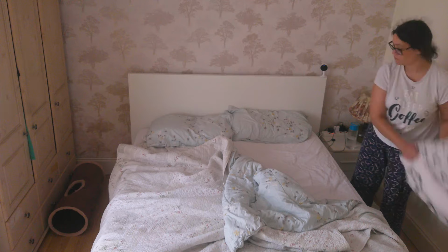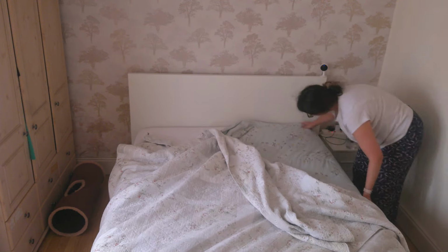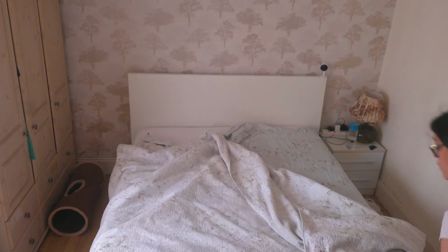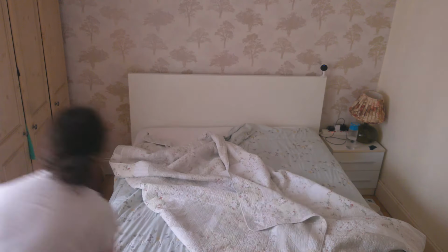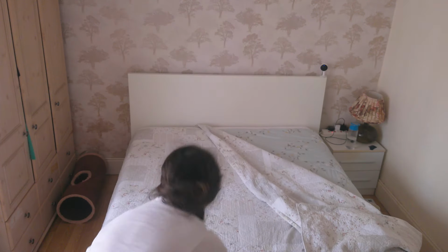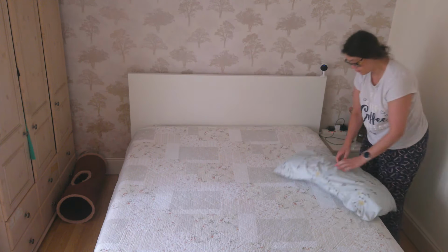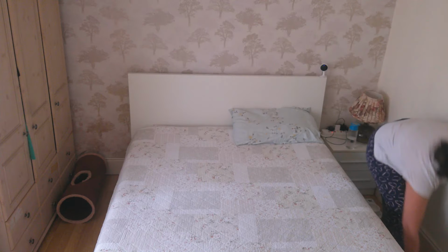Then I go to my bedroom. I didn't need to change the sheets this time, so I just made my bed. And my bedroom is not disorganized or untidy, so this is what I usually do. This is exactly my weekly clean, what you're gonna see in this video.